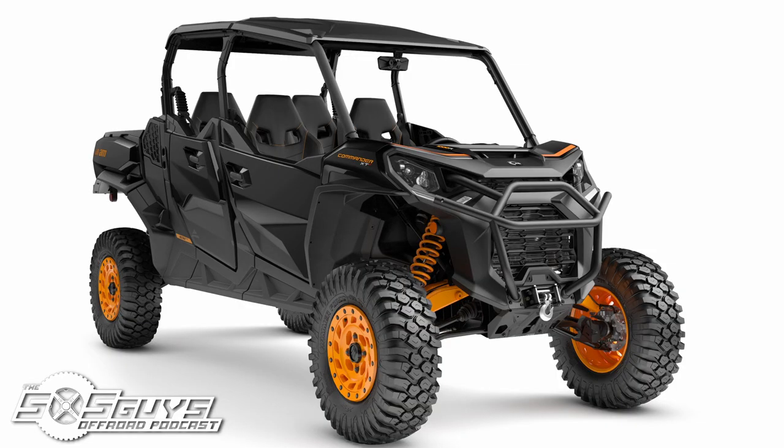So they came out with the Commander Max XTP four-seater, and I think that car is the car that everybody should buy. I think that's an amazing car, and I can't wait to try one out. Dude, I totally agree with you. I think that and the General are going to be so freaking popular over the next 5 years. Just a no-brainer, dude. They check off so many things.